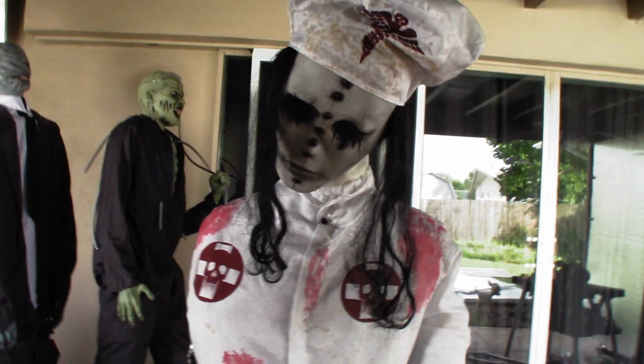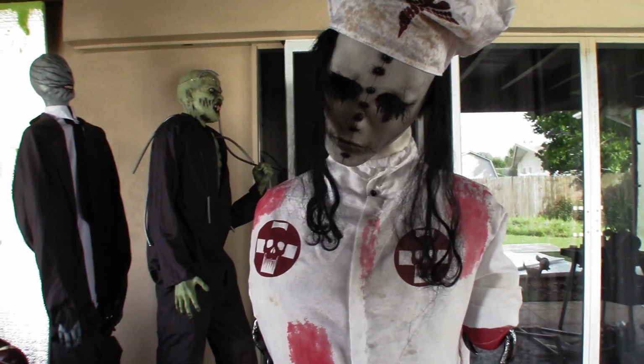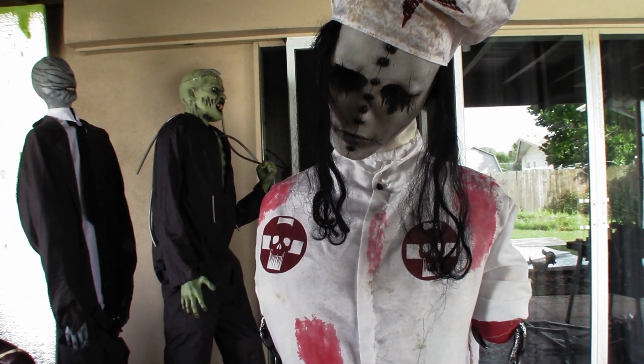I got Convulsing Nurse, because nurses do work well in laboratories, because they need to tend to wounds and stuff that happen in laboratories.